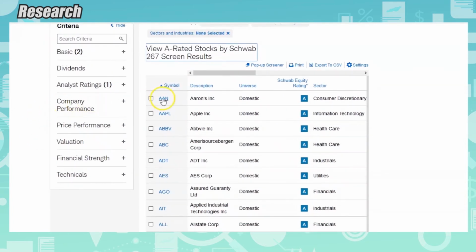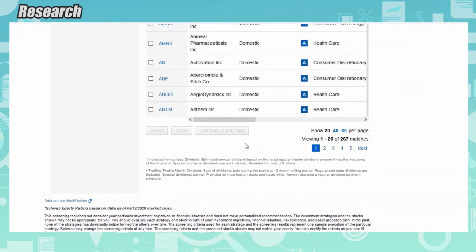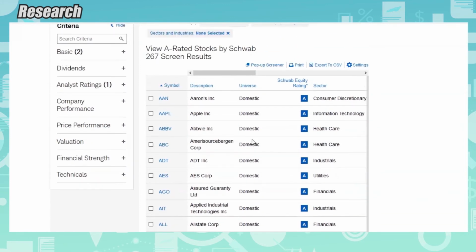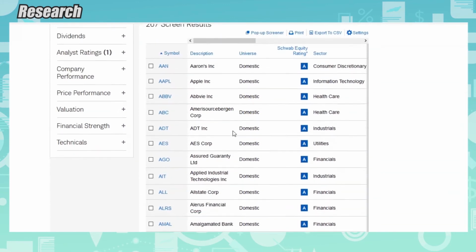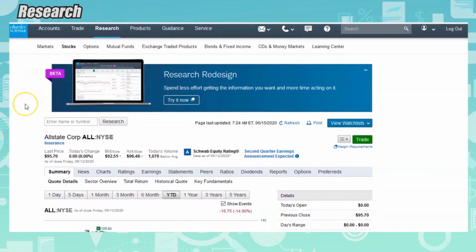And so here we have all the different A-rated stocks by Charles Schwab in alphabetical order. You can see Apple's right here, and it tells you the sector, and it tells you the Schwab rating right here. It even tells you the universe, so domestic. If it's international, it would say international. So let's take a look at what you can see here in Schwab's research. Let's go to Allstate, because everyone always goes to Apple, right? So let's go to Allstate Corp.